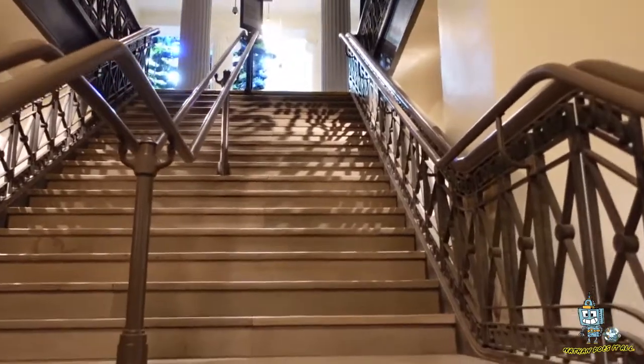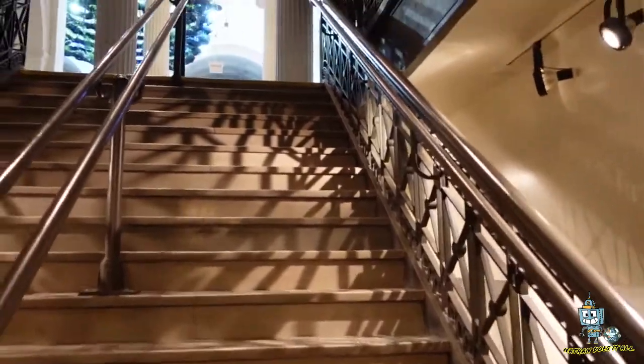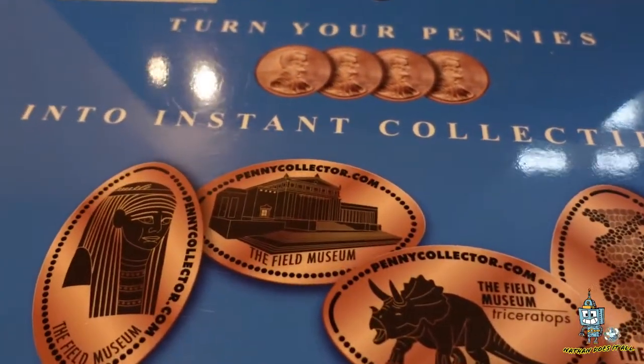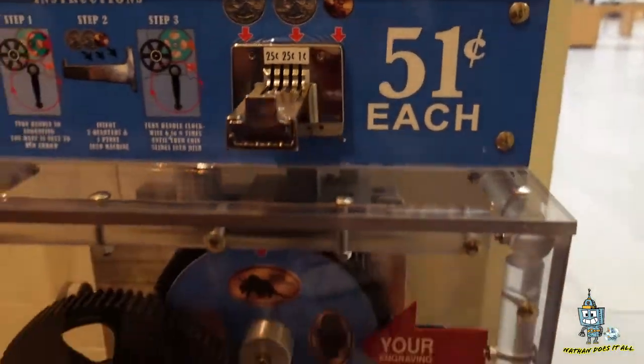Yeah, I know. When you enter, you're actually entering through the ground floor, so now we're going to go up to the main floor. We also have penny press machines. These are the designs. 51 cents.